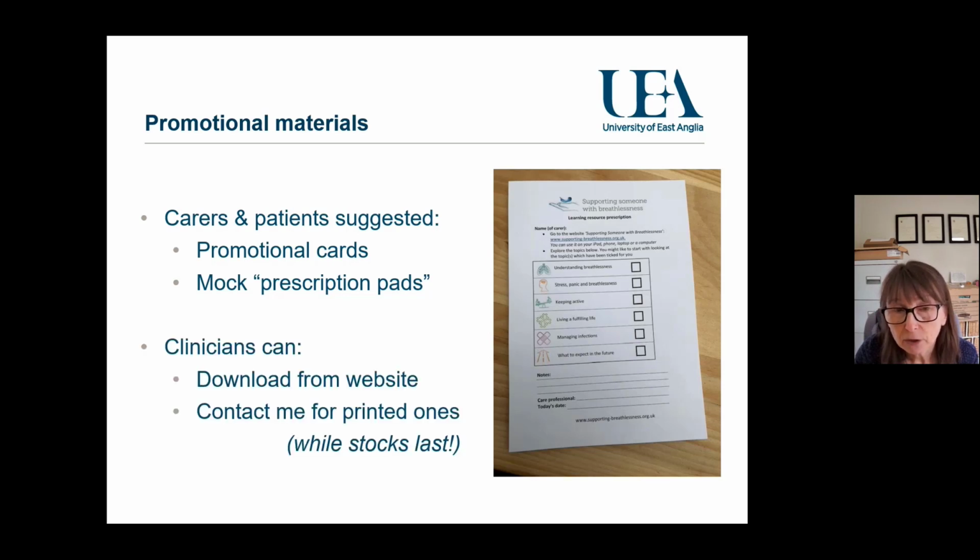So these can be downloaded from the website and clinicians can print them themselves, or we do actually have some printed ones at the moment. If you know a clinician, or if you are a clinician who's listening and you'd like some, if you contact me via email, then I can send you some while my stocks last.